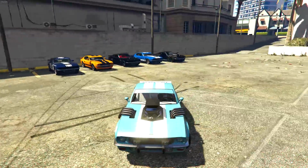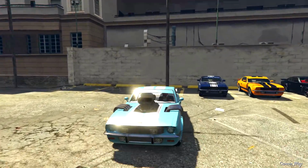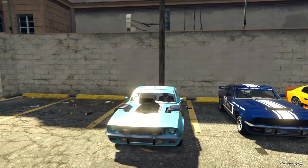But there you guys have it. Those were all of the cars and the paint jobs for the brand new car, the Rapid GT Classic.